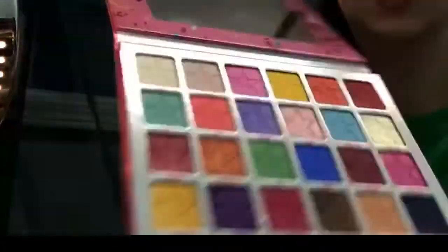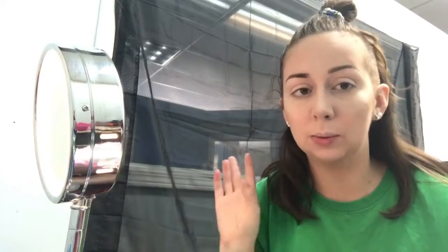But I do use this palette all the time. I either use the Thirsty palette or the Jawbreaker. I've been obsessed with the Jawbreaker palette, so let me do that one. Now, the palette looks very intimidating with all these colors, but honestly there are so many colors in here that you can use for an everyday look. So I want to show you what I do so it doesn't look too crazy, so people at work aren't like, oh my god, what are you wearing?